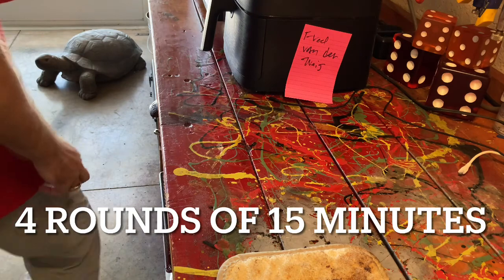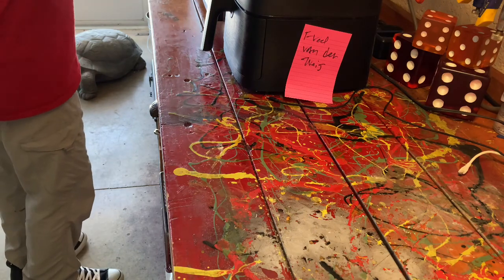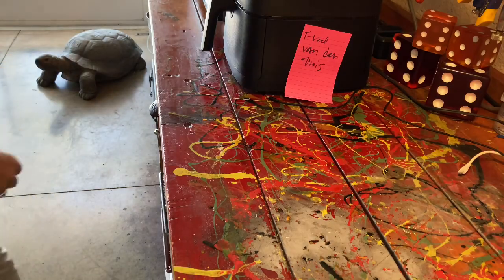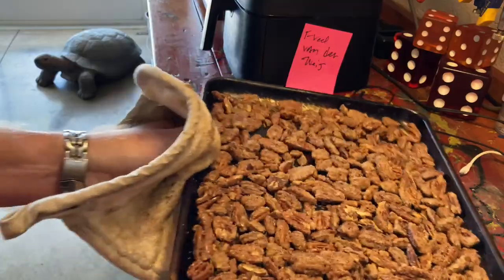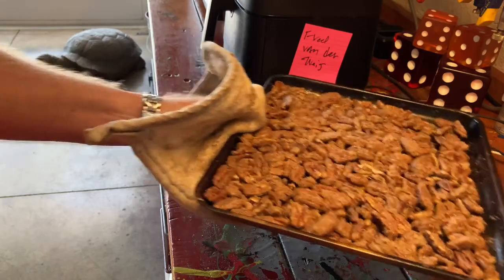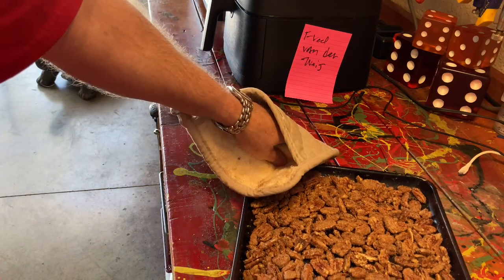Okay, the time's up. So we're going to turn off the toaster oven and pull these nuts out and see how we're doing here. At this point, you don't want to drop them. Okay, this is the test. Hear that? If they don't do that, if they don't rattle, you forgot something. You did something wrong. You didn't follow the mandates.